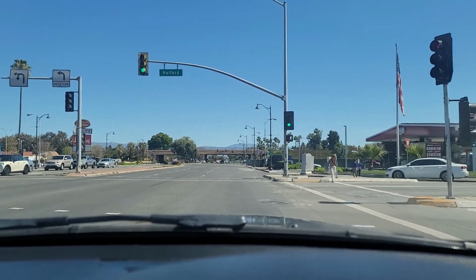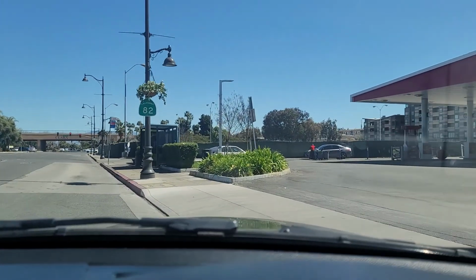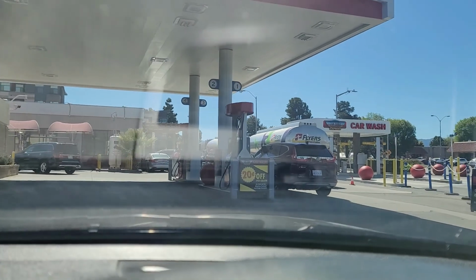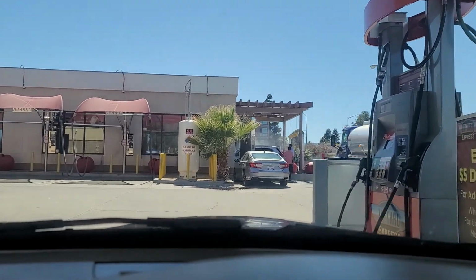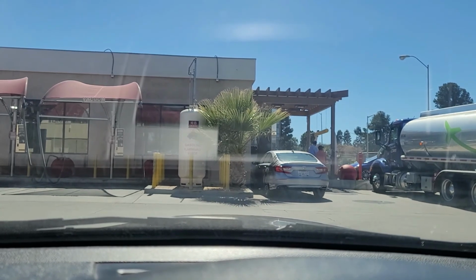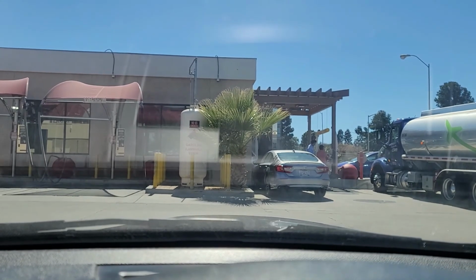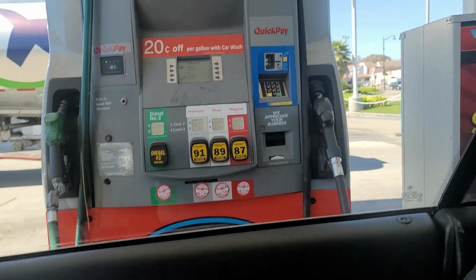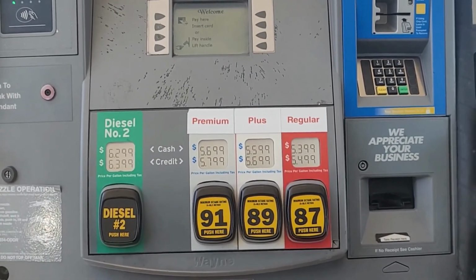All right, let's get into the gas station. You have to be a little bit careful because of the angle of the steps. But anyway, here we are. Let's take a look at today's price. Okay, so for 91 we are looking at a credit price of 5.799 versus a cash price of 5.699. That is still better than most of the stations around the Bay Area.